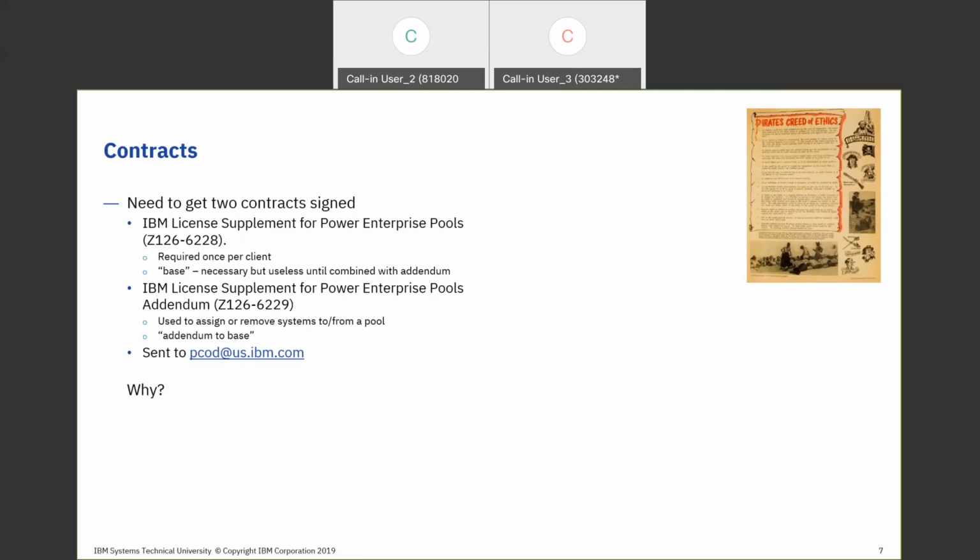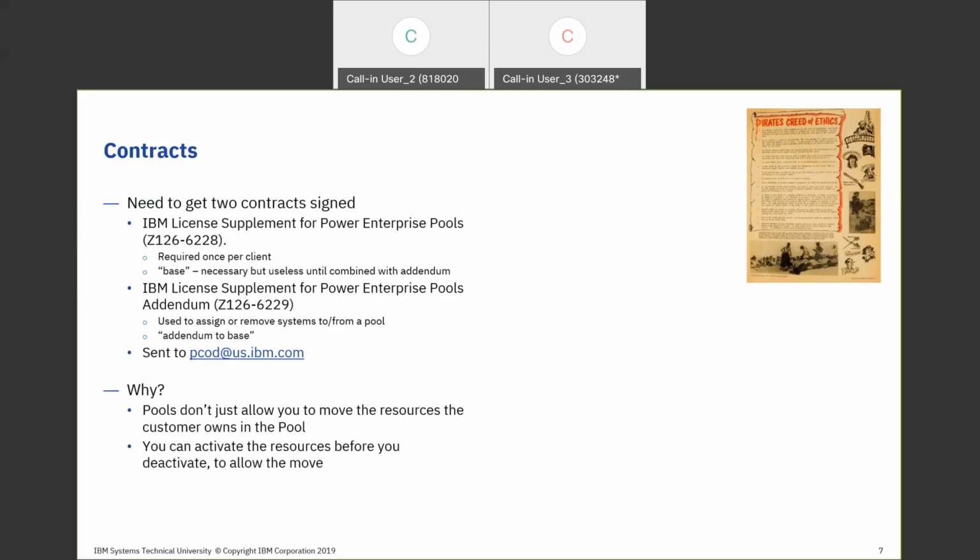As I say, why do I need these contracts? It's because the pools allow you to have the resources moved around and run in more than one place at the same time. And so because you've got that, that's what the contract is there for. You can activate the resources before you deactivate them. As I say, this is the ability to move them from side to side, have them activated on box B, so you can do, for example, a live partition mobility, and then turn them off on box A, and that's what this allows you to do.